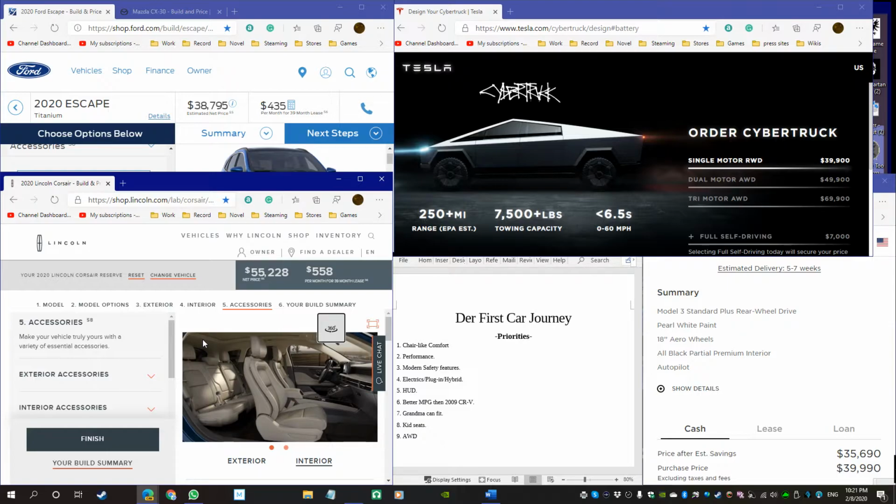It's too expensive for us. It's perfectly worth it if you want the Ford Escape with all-wheel drive, and you can afford $55,000. Get the Lincoln. It's a no-brainer.